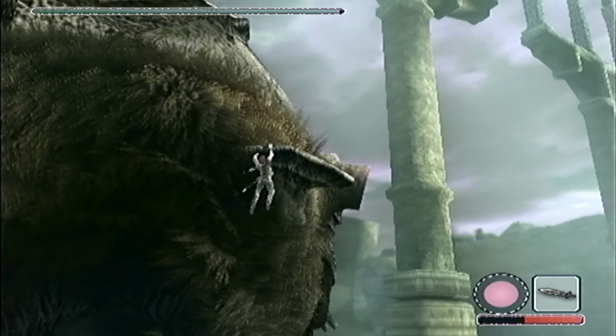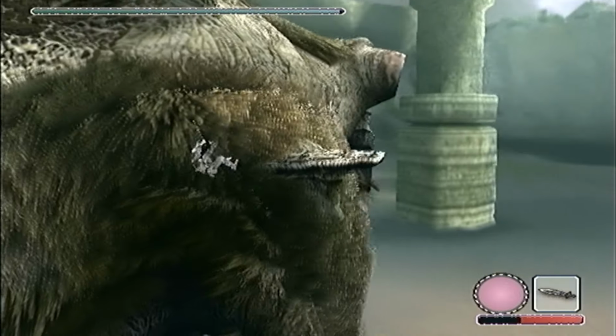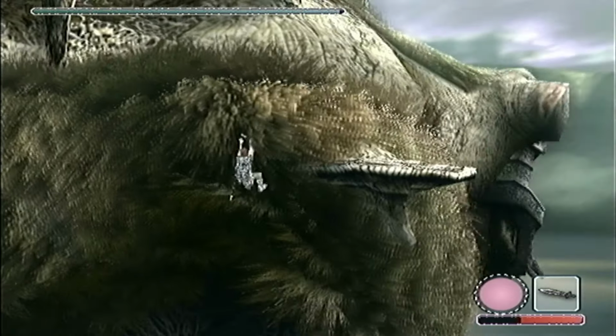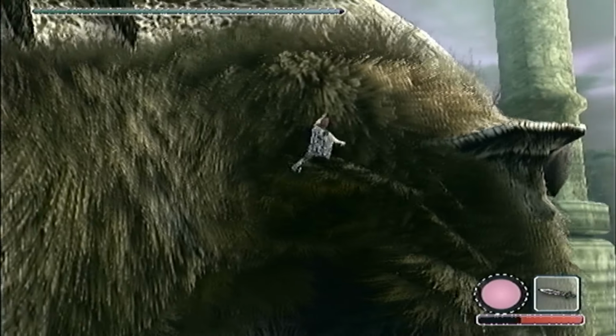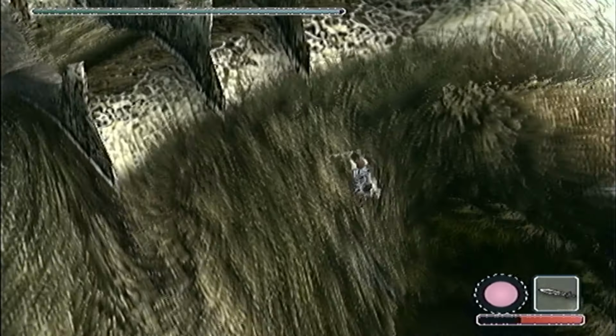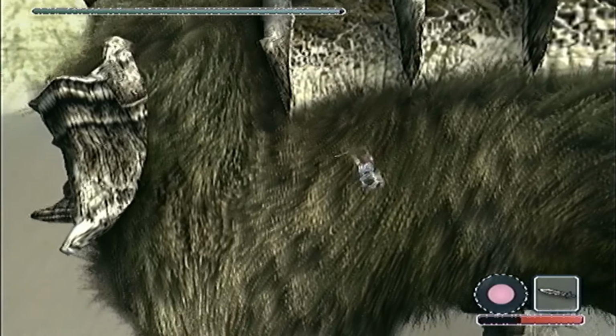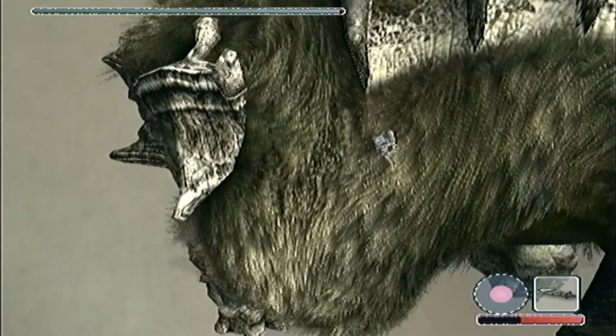Despite its numerous technical imperfections, its hazy, dreamlike presentation, and clumsy, sometimes imprecise controls, Shadow of the Colossus stands tall in delivering an unrivaled artistic vision through expertly crafted gameplay mechanics and design. Simplicity is often called the highest form of elegance, and Shadow of the Colossus proves that applies to game design as well.